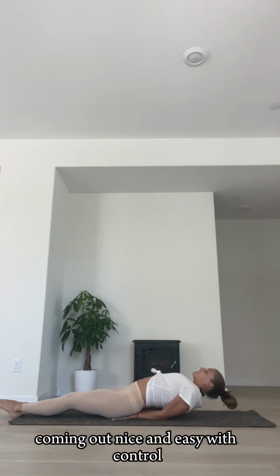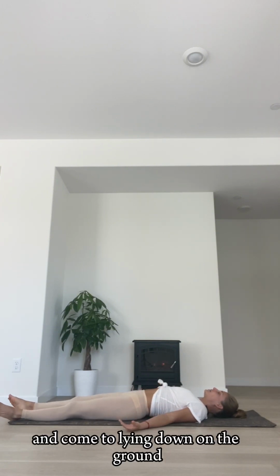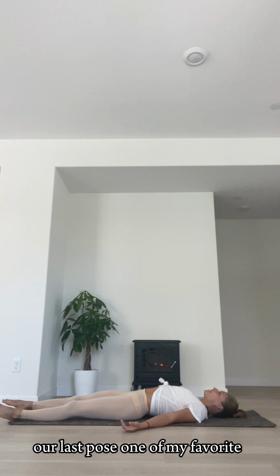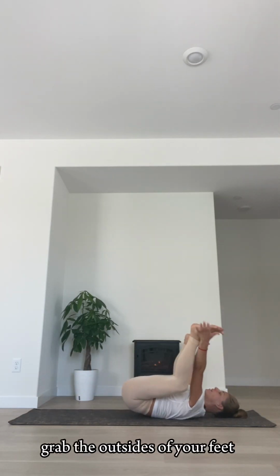Coming out nice and easy with control. And come to lying down on the ground. For our last pose, one of my favorites, happy baby pose. Bring those knees into your chest. Grab the outsides of your feet.